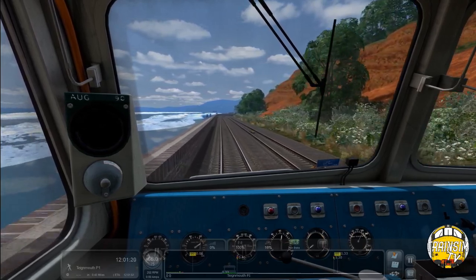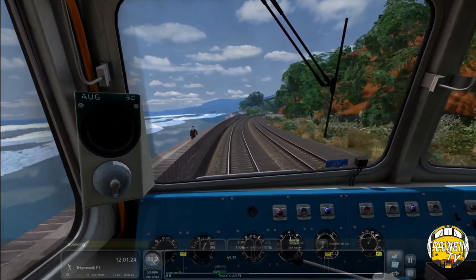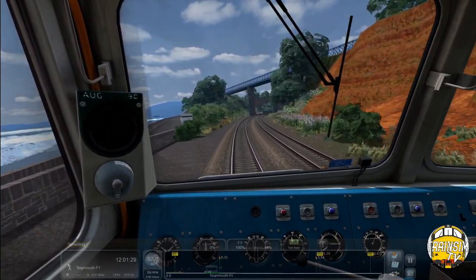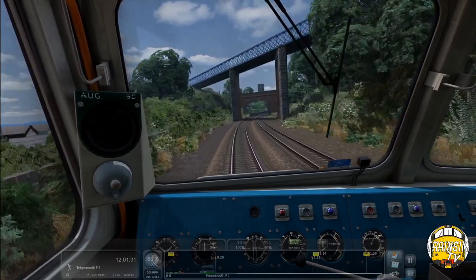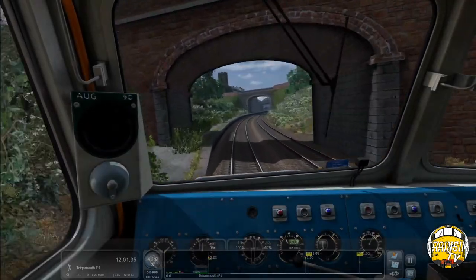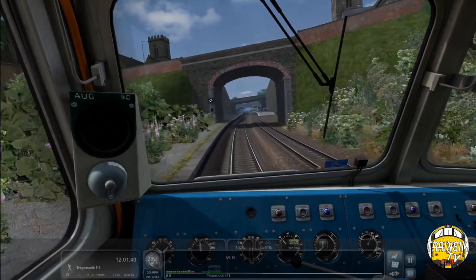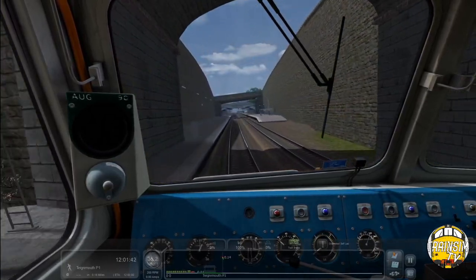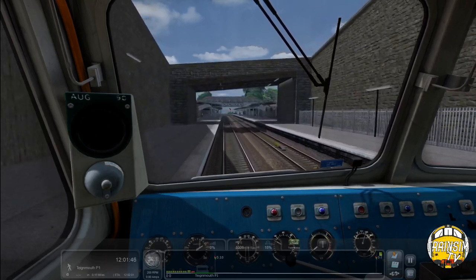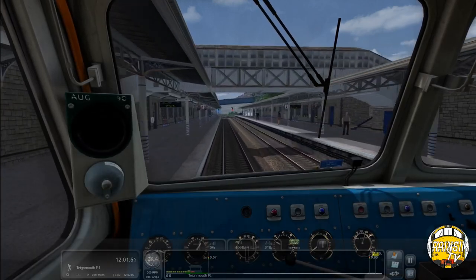So I'm going to drop the brakes in super late here. Hopefully we can actually slow down in time. Again, I've probably overdone it a little bit. You can't actually really slam them on. The signal box used to be located at the end of this platform on the left-hand side.